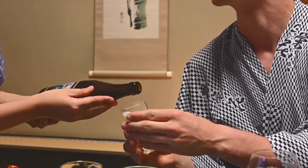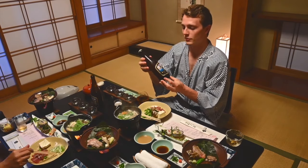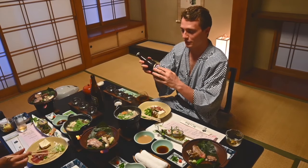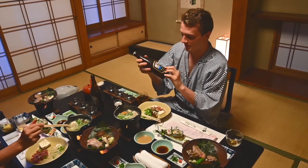はい、ありがとうございます。大丈夫です、全然。乾杯。So we actually have a pretty special label here. This is the Hakone label from Sapporo.